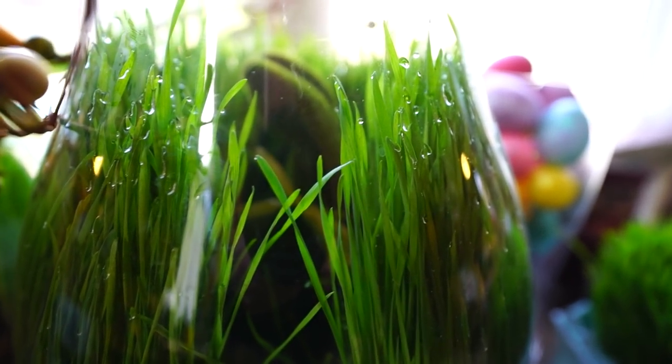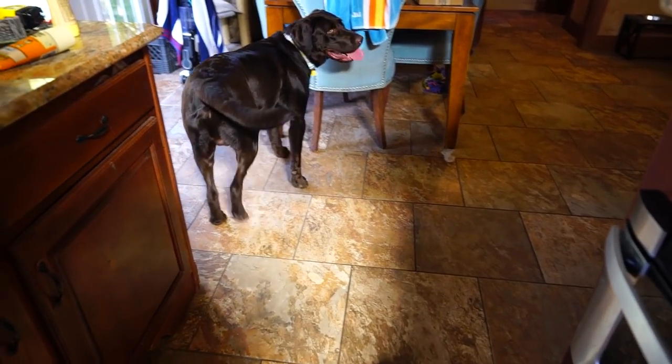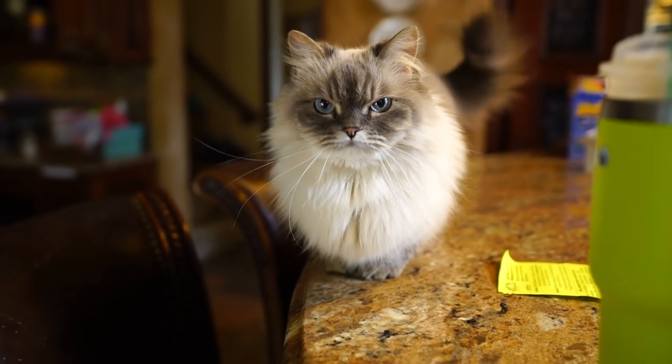Look at the dewdrops in there. Isn't that fun? The growth in there. Okay. All right. Okay, Turbo. Spatial awareness, not so great lately. You keep stepping on my feet. Stop it. Oh, hi, pumpkin.